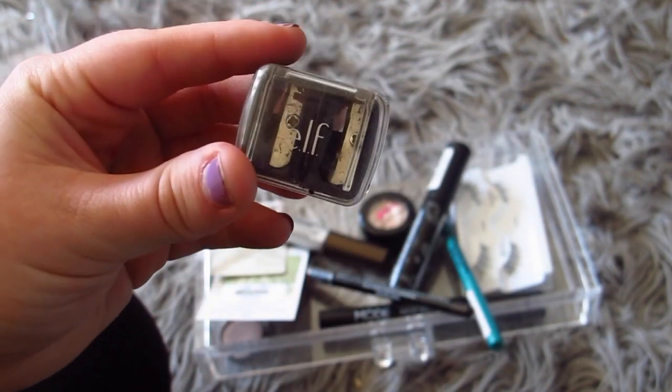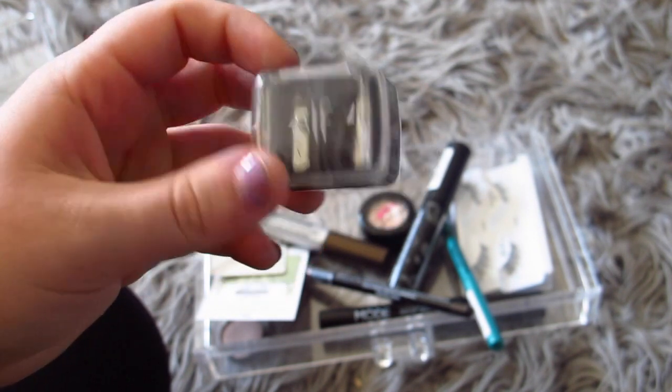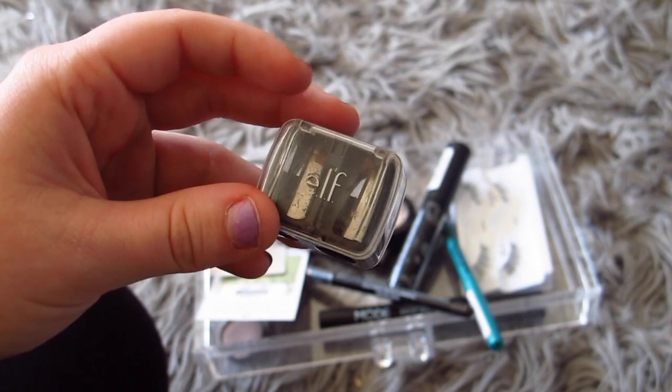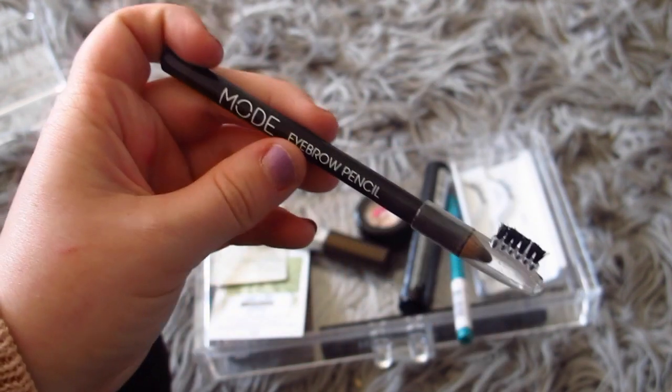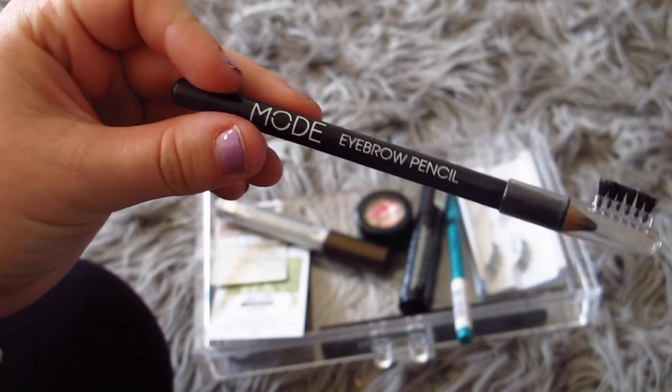So I will be keeping this e.l.f. sharpener because I do plan on getting a lip liner pencil that I've really wanted for a while, and it's also to sharpen my eyeliner and my eyebrow pencil. So I will be keeping my eyebrow pencil just to use it up, and then I won't be repurchasing because I found eyeshadows that work just as well, but I will be keeping that one.